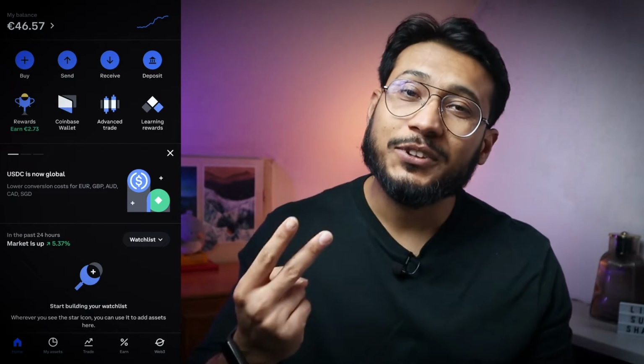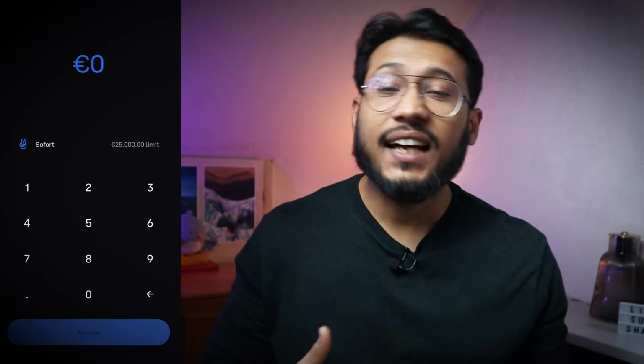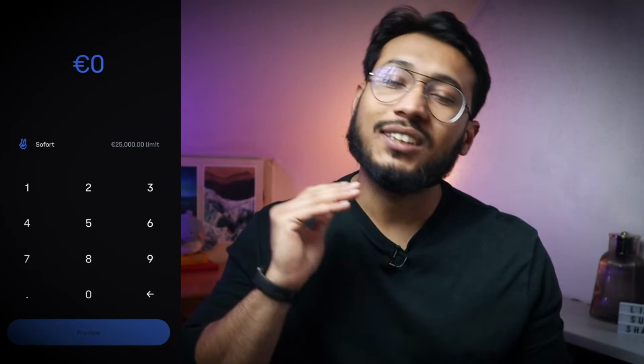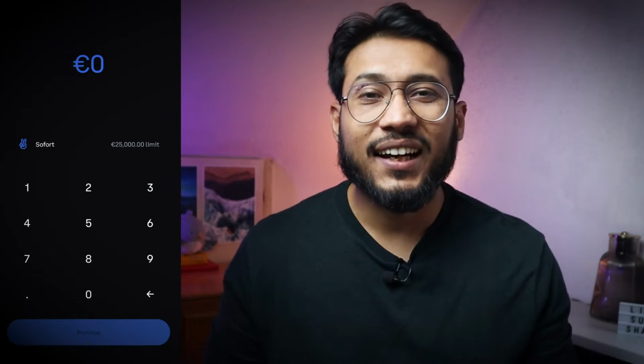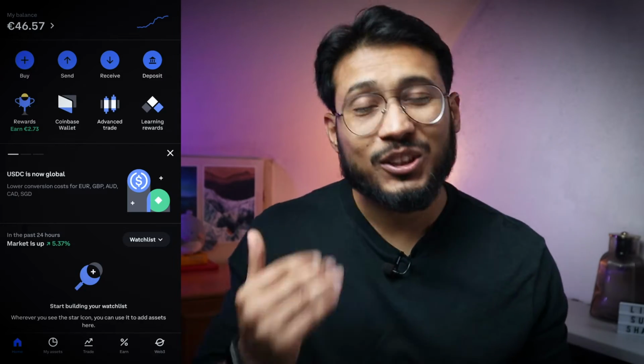Here you have two options to add funds to your Coinbase account. I mostly use the support option to add funds to my Coinbase account as it is quite fast, but you can use either of the options. Once your fiat arrives in your Coinbase account, now you can buy and trade crypto in Germany using Coinbase.